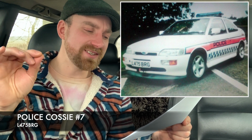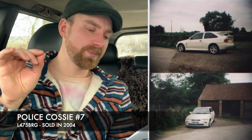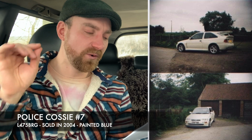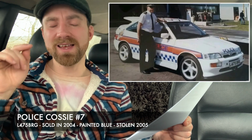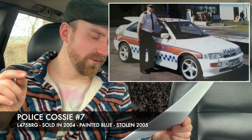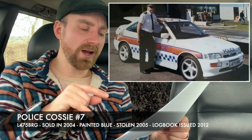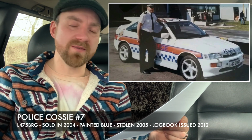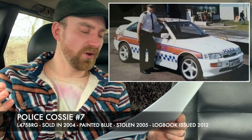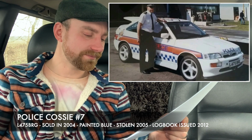However, this is interesting. This car was sold in 2004. It was painted Imperial Blue between 2004 and November 2005, but it was listed as stolen in 2005. But the last logbook was issued in 2012. So if it was listed as stolen in 2005, how was a logbook issued against it in 2012? Either it was stolen and recovered and the stolen tag hasn't come off it, or it's still stolen and someone's hiding it. I don't know.